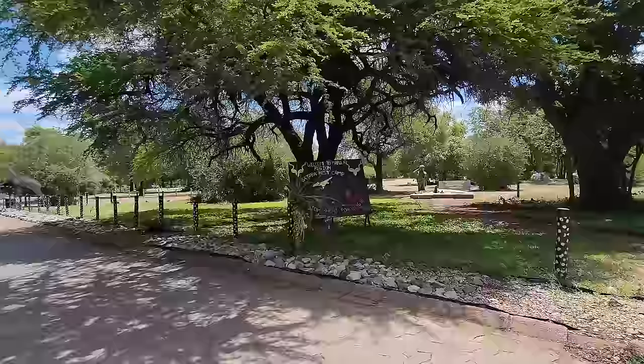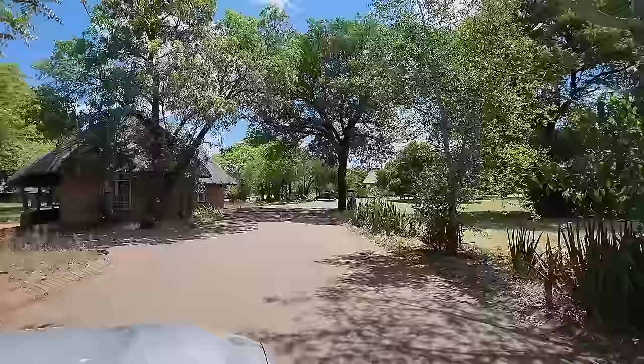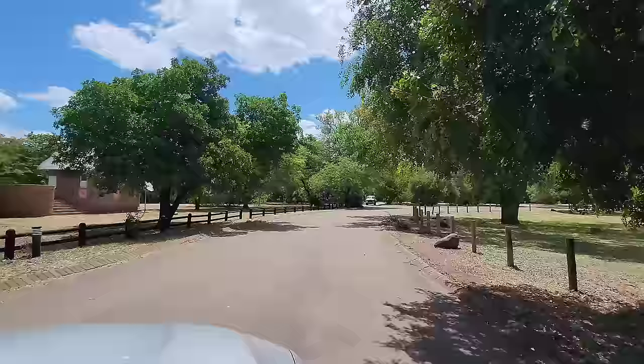Welcome to Marula Region Satara Rest Camp. With a kudu? Kudu. For recycling. Alright, so the reason we're camping here is that the bungalows are simply too expensive. That's crazy. So, yeah. We decided to camp. Yes. Look at the amphitheater. Yeah, very nice.